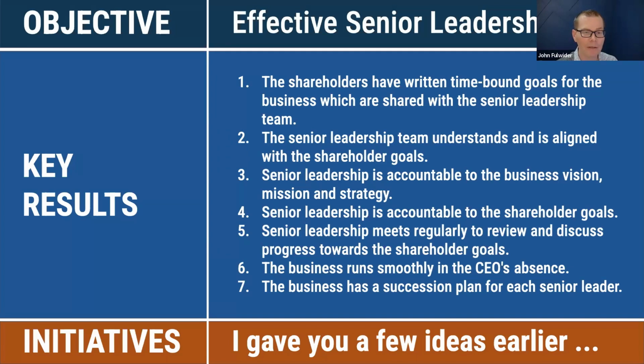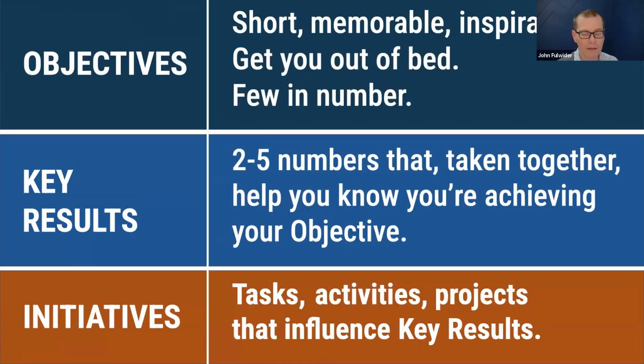Earlier, we dove deep into the objective. You have an effective leadership team, and the business can run smoothly in your absence. And we covered those first 4 key results in detail about the leadership team's alignment with and accountability to shareholder goals. So in the OKR system, objectives are short, memorable, and inspirational. They get you out of bed in the morning, and they are few in number.